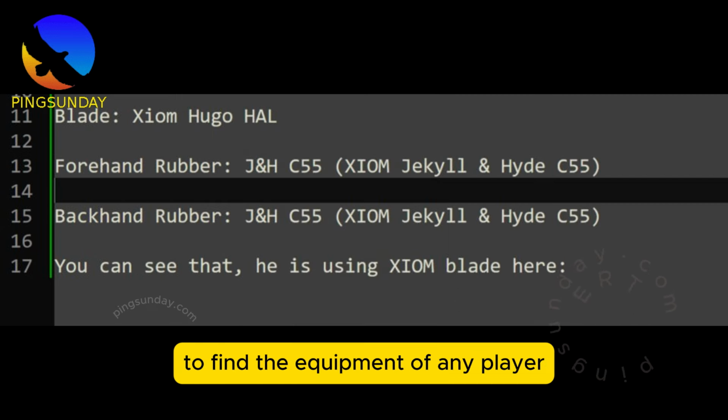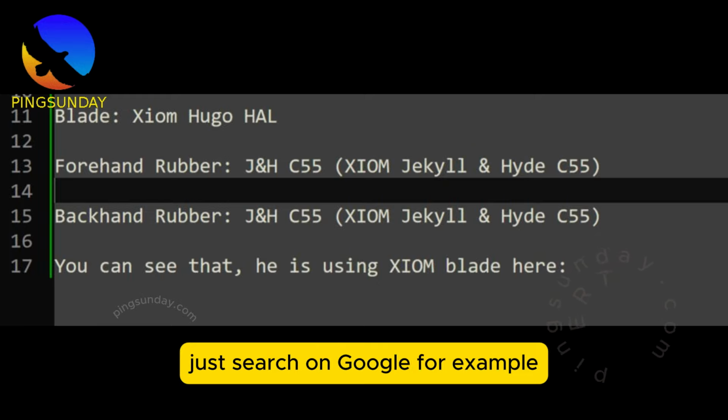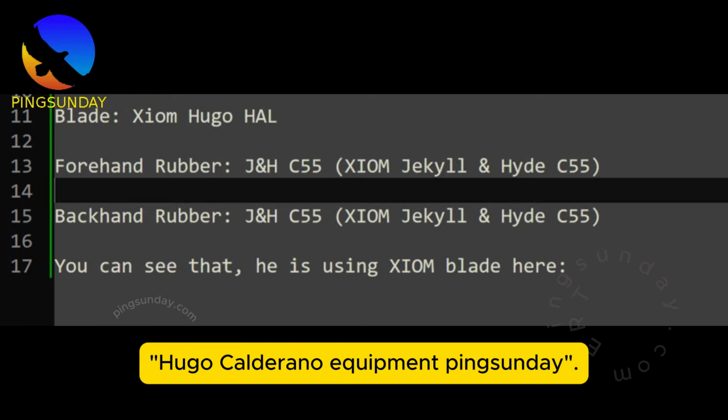To find the equipment of any player, just search on Google. For example, Hugo Calderano equipment PingSunday.